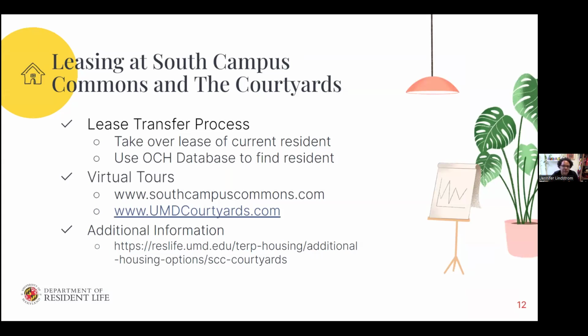In South Campus Commons and the courtyards, we have a couple different processes that students use to sign leases in these properties. We just finished our apartment selection process, which is the major process where students fill vacancies for the following year. And now we're going to be moving into the lease transfer process. So when all the leases have been signed and all the vacancies have been filled, the only way to sign a lease in South Campus Commons or the courtyards is to take over the lease from a student who can no longer take the lease.